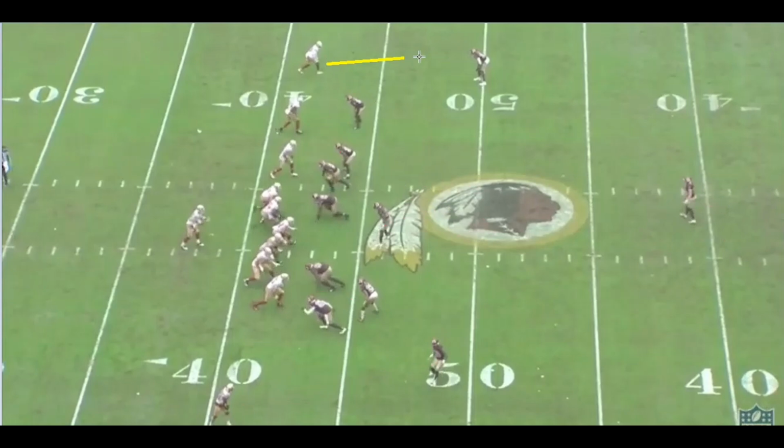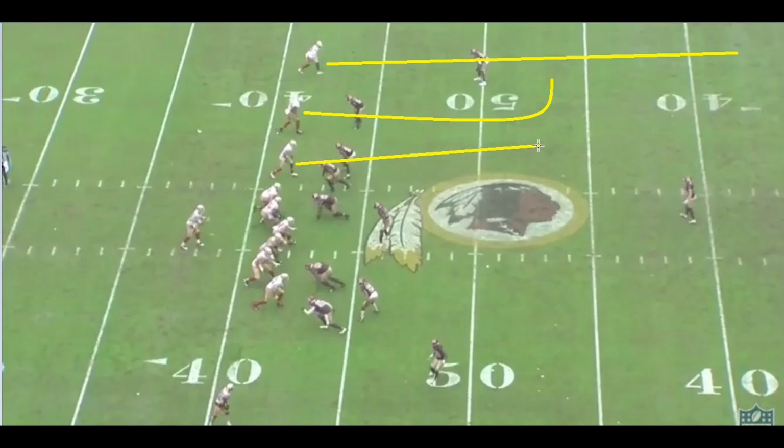So what we're going to do is we're going to have a clearing route on the outside, and then we're going to run 2 medium outs. This isn't quite a stick concept because I don't believe that our inside receiver has an option route based upon what Kittle's going to do here. Kittle's going to run a medium in.